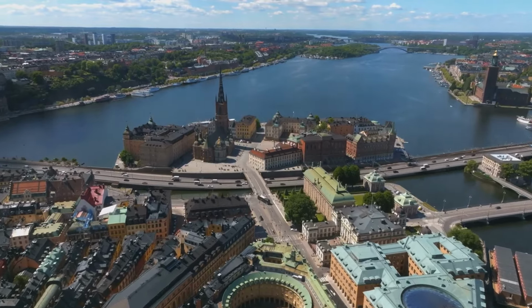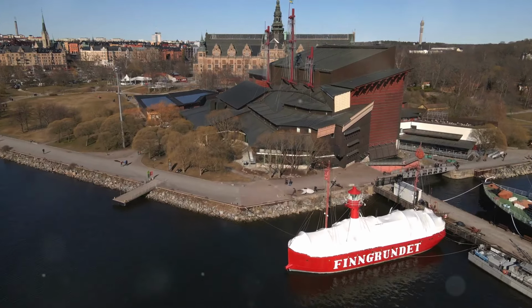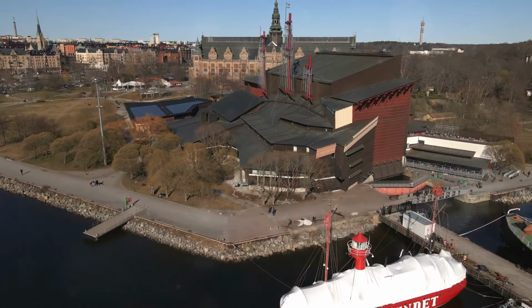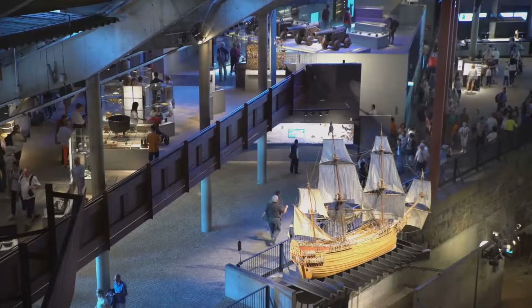Stockholm is home to a wealth of museums, each offering unique insights into Sweden's history, art, culture, and nature. Here are the top 15 museums in Stockholm for tourists.